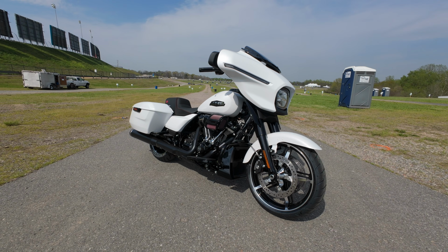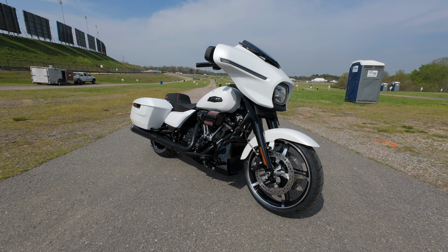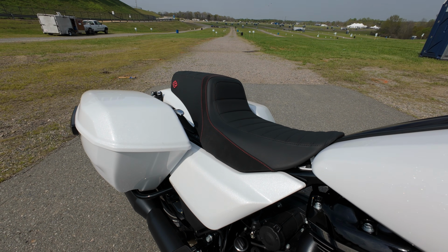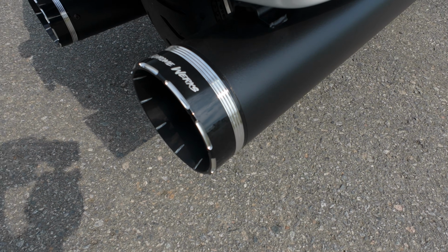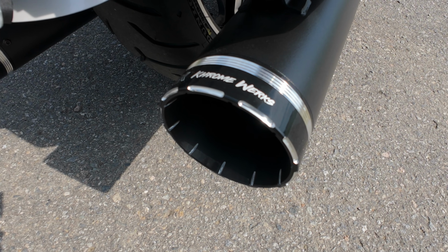But Speedway upgraded this one. They put some of the parts from the ST package on it. You've got the extreme air breather here, and with this they put the Pro Street tuner on it. You've got this switchback seat with the red trim, and I'm telling you, this seat is definitely worth it. They upgraded the hand grips, and if you got a Harley, you got to make some noise. So they threw these Chromework slip-ons on it, which sound amazing.